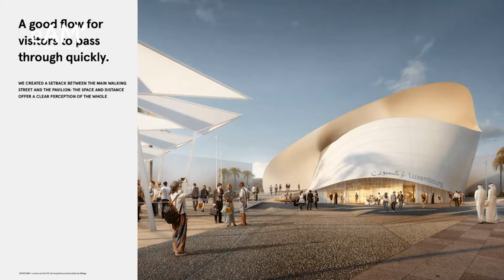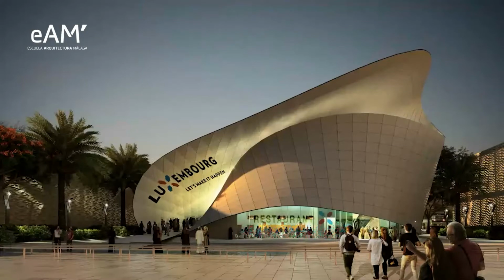Here in this image, you can already see, maybe I can go back quickly. In the competition, the material for the facade was not clear. So we started with, let's say, a kind of metal sheet to achieve this really complex Möbius stripe.